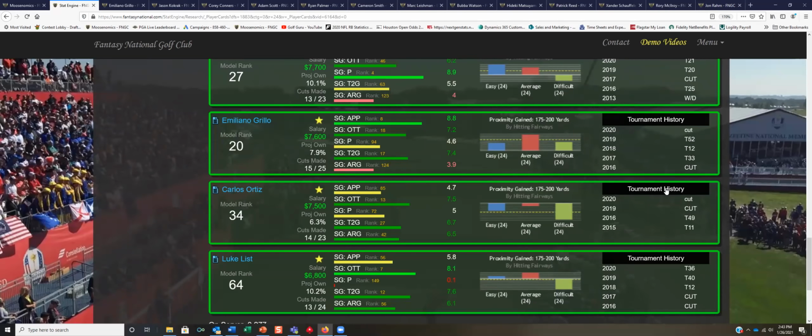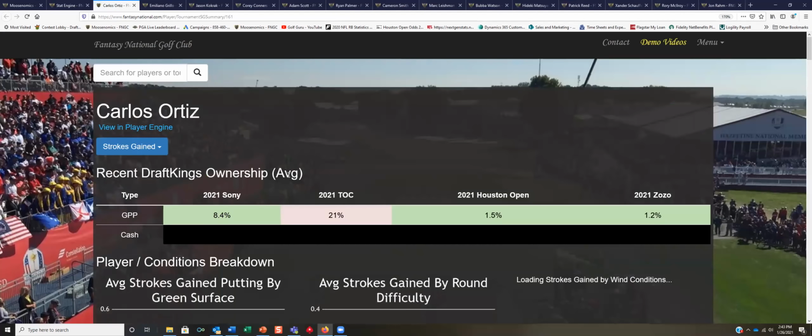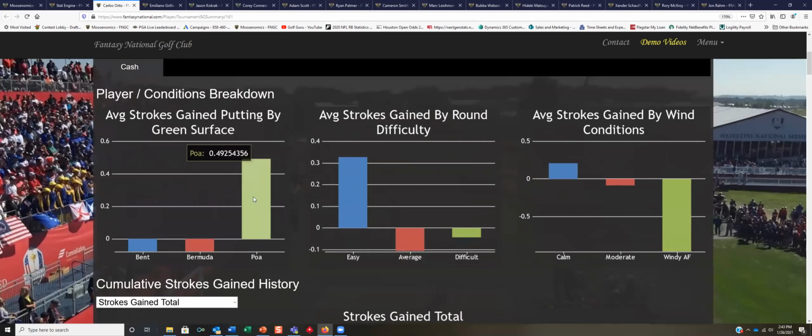Carlos Ortiz. I'm kind of hoping tournament history throws some people off him. As you see, projected ownership's like 6%. I think it's a great fit for him. Of course, he won at the Houston Open, which is one of the courses I'm using as a comp course. A lot of that's just about distance. I don't think they have Poa there, I'm pretty sure, but some certain aspects of that course I think correlate. If we take a look at Carlos, what I really liked was he really likes to putt on Poa, and I think that's going to be a big deal.